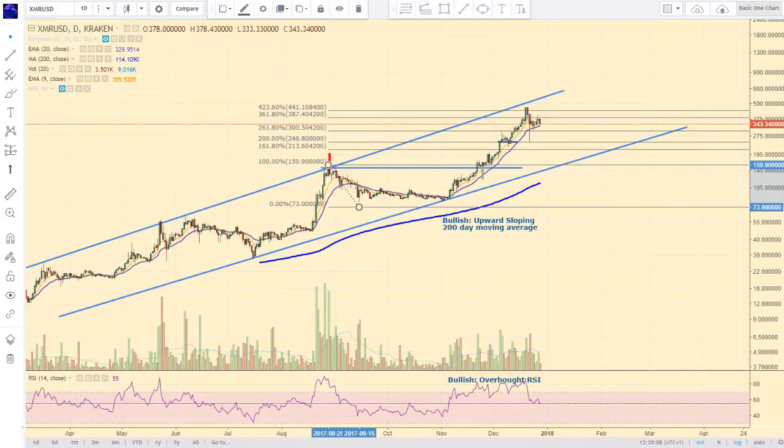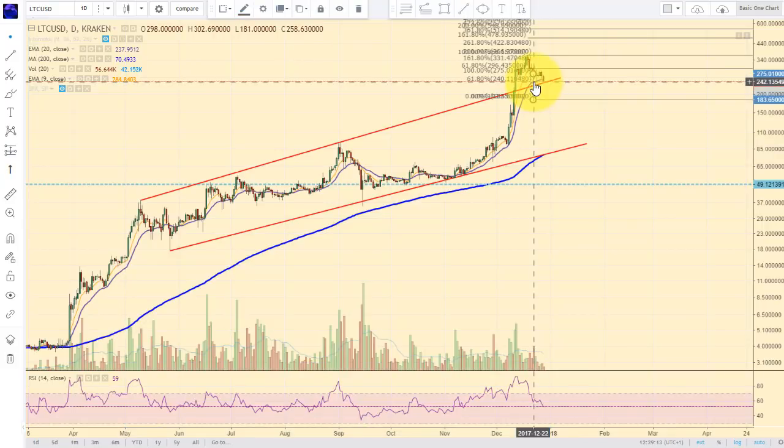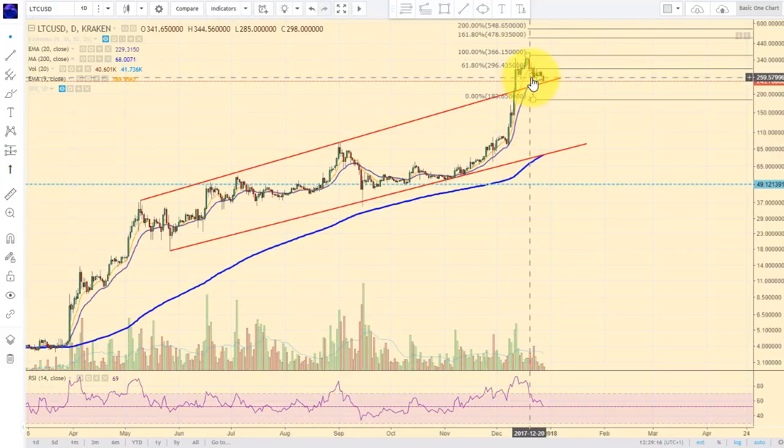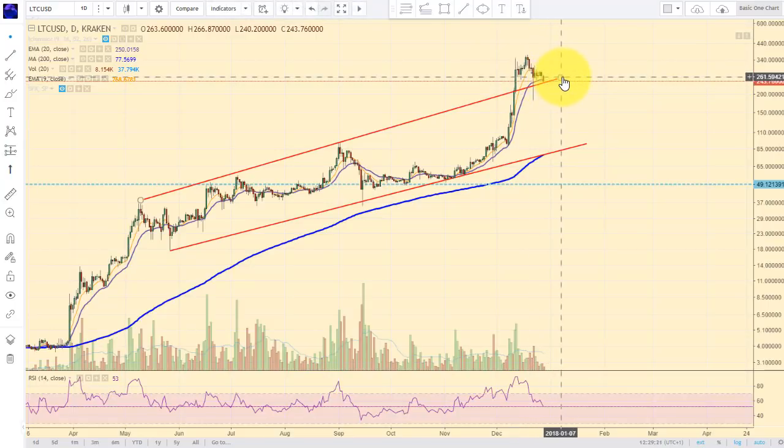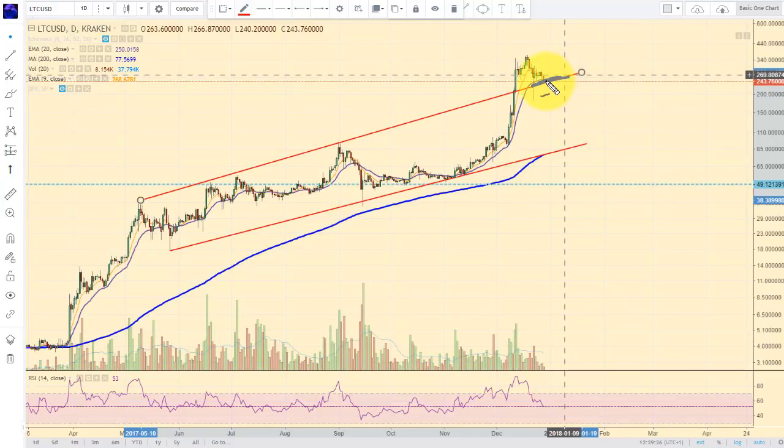Litecoin, let's check out Litecoin. Yeah, same story. Litecoin seems actually, to be honest, a little stronger. It's holding its upper trend line. Litecoin broke out of that trend line just like Dash did, but Litecoin is currently retesting that trend line, and if we break that trend line, we're back in the channel, and I would expect the same as Dash, the same as Monero, just waiting for a pullback to that bottom channel and some consolidation, and get in at that point for another run maybe next year.